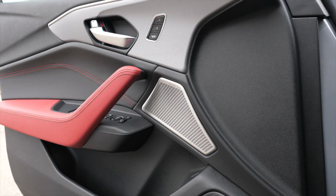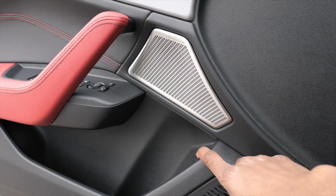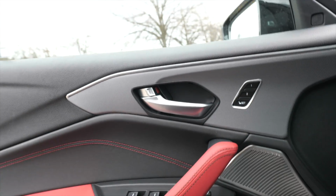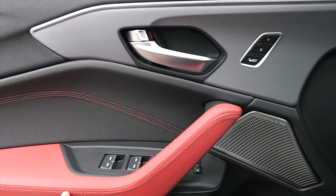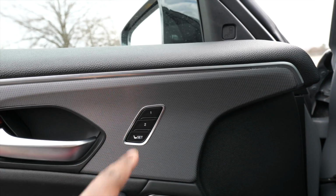Materials in this front seat are going to be top notch. We actually got metal grating on the speakers right here, not this one down there. This is going to be our trunk release button, which I don't find in a lot of cars these days. We got the door handle wrapped in, we got a nice contrast to it. We got the red and black two-tone going on here. We got the red stitching with the black leather up here, conversely to this down here. Door handle, that's going to be premium feeling. We do have 2 memory seat settings.